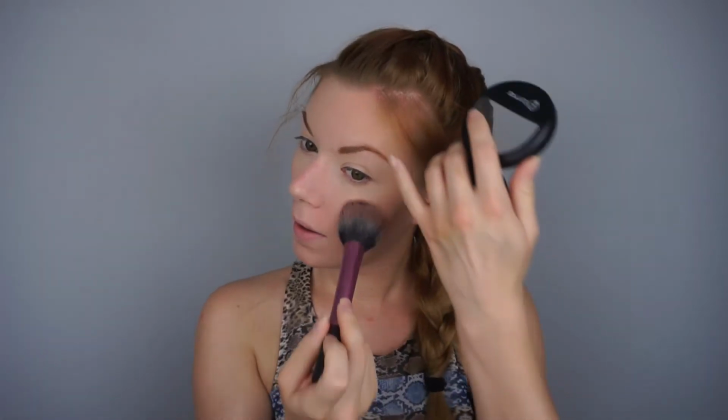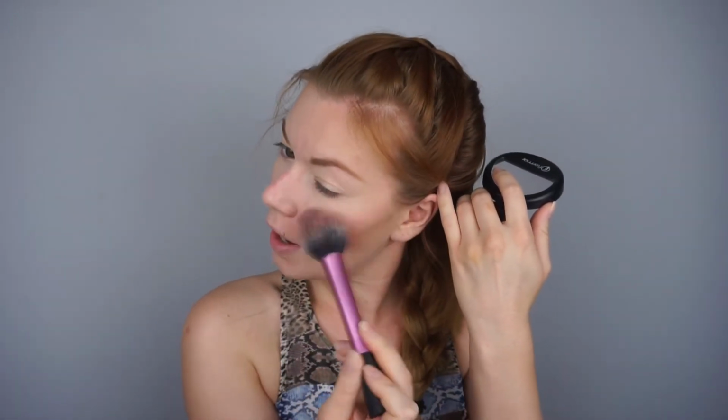Then I'm gonna go in with some blush, and I'm going to do my blush like I normally would to start. But then I'm gonna actually start to bring it right on top of the highlighter. So this cheek's easier to see. So just on the apple, and then I'm kind of swirling it up onto my highlight. Very slightly. I wouldn't use a lot of blush for this either.